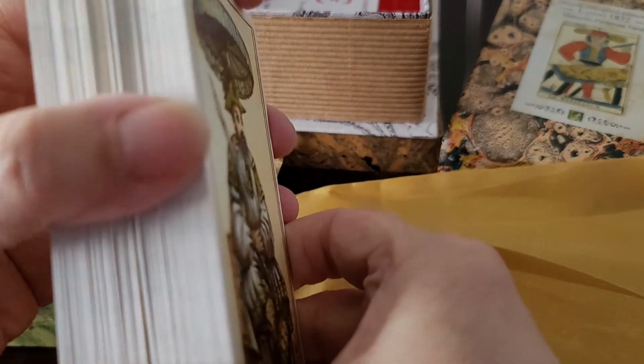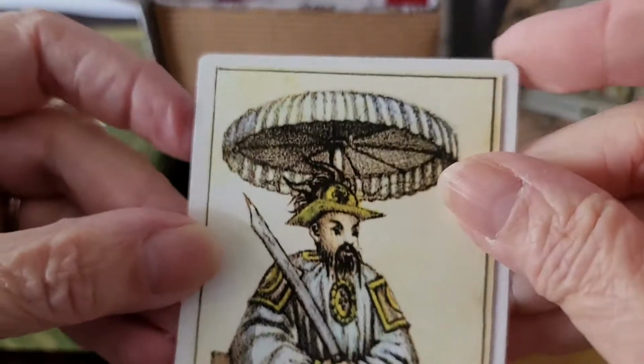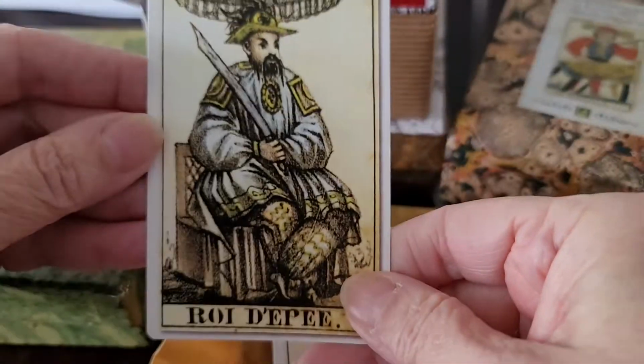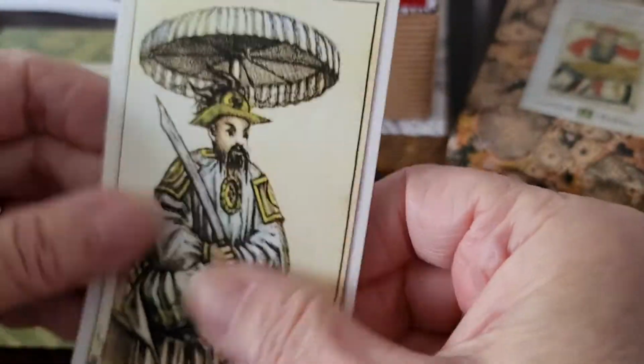And the cards themselves are just beautiful. Some have rounded edges, this one does. Some are square cornered. But the cardstock, although there may be a slight sheen if you hold it to the light, they're not glossy in the least. I would categorize them as matte finish, high quality cardstock.